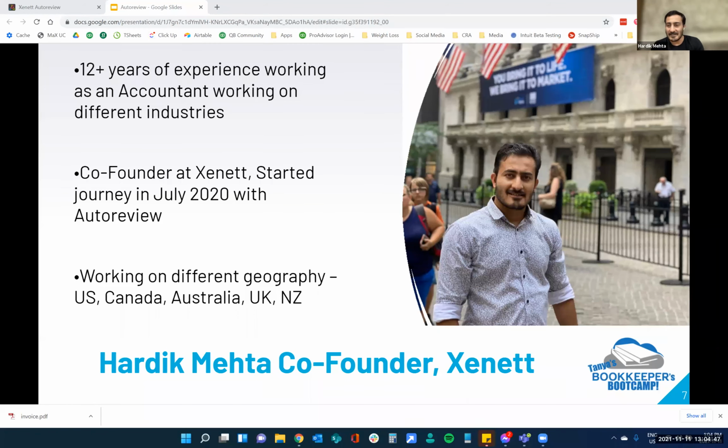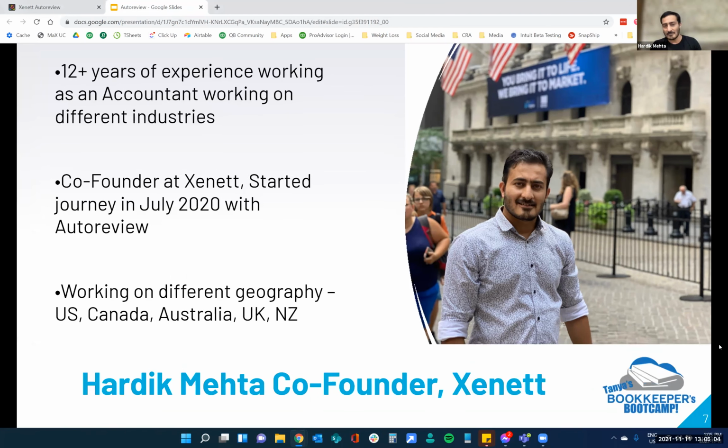I'm co-founder at Zenet. Zenet is on a mission to make accountants more powerful, scalable, and efficient by providing a platform that simplifies a lot of these accounting processes, right? At this point, we have Autoreview, which is what we're going to deep dive today. And then we have another application called Zenet Port, which simplifies the bulk import, the bulk delete, and bulk update, all those different bulk functions for QuickBooks. Eventually, the goal is to create one platform that touches base on every single accounting process and simplifies all of them. So that's the mission we are on.